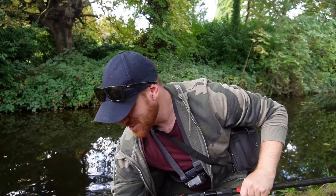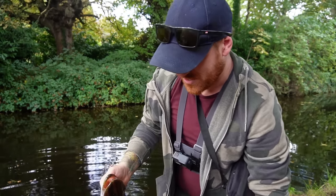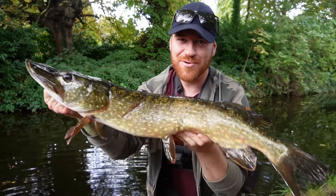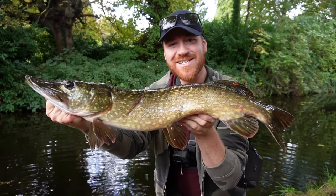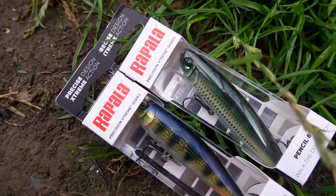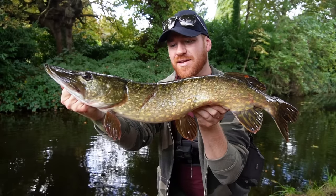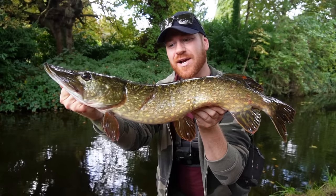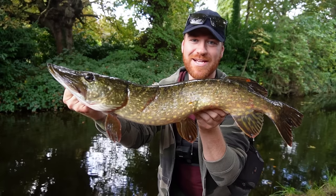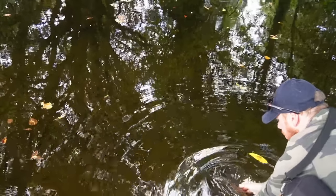What an awesome catch. I was literally just talking to the camera about what species I was planning on targeting from the canal. This pike came cruising past. It didn't take much persuading. Just chucked out the, I think it's called a Precision Pencil Extreme. It's a little walk the dog style topwater bait. I'll get him back quickly and then I'll tell you exactly how I was working that bait to be able to get this pike. What a fantastic fish though.